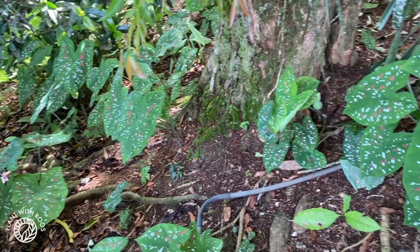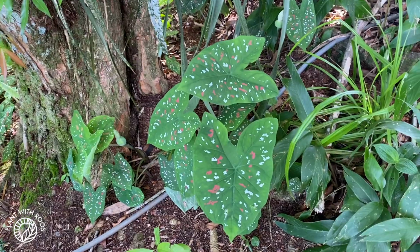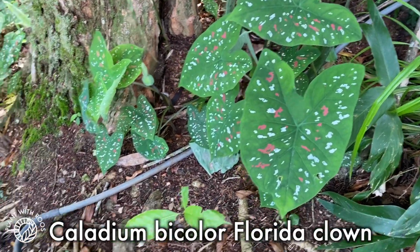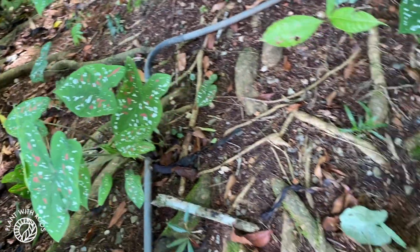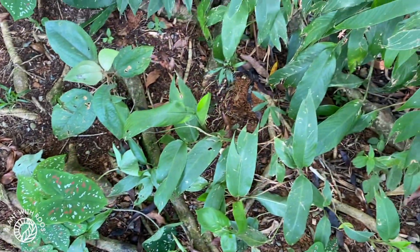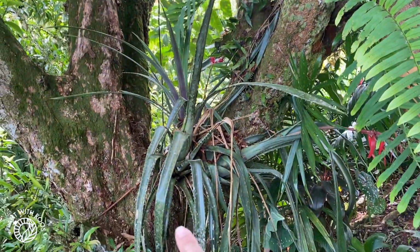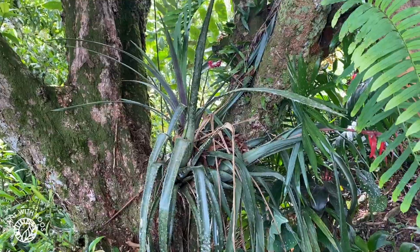I looked it up, or actually I shared it on Instagram, and my followers told me this is a Florida ghost, Caladium bicolor Florida ghost, and it looks beautiful. There's so many of them. Very cool. And then in the trees there's some ferns, some kind of aloe it looks like. But it is time to continue.